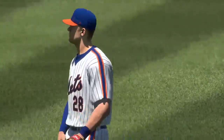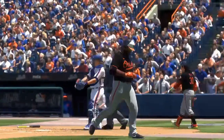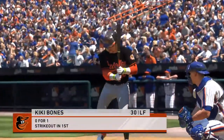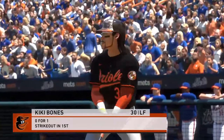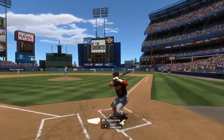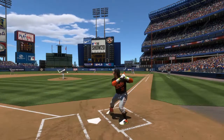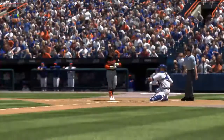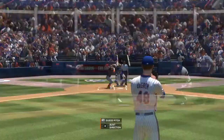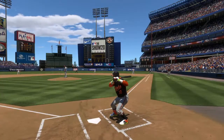Now back, left fielder, Kiki Bones. Ready now, Kiki Bones, 0 for 1 here in the early going. First pitch coming, here it is. The slider is laid off on the inside as it just misses the zone. Bones, a 5'8" switch hitter. This is his first year at the big league level.